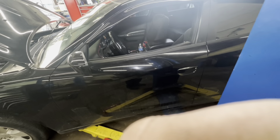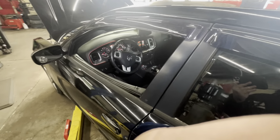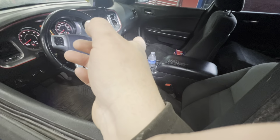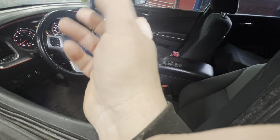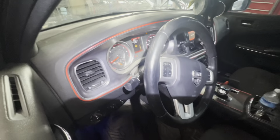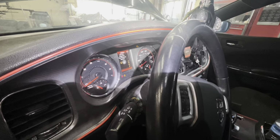I think what I'm gonna do is get my scope out, and there's a star connector over there under the passenger dash. So I'm gonna put my scope on there and see what my CAN bus is doing.